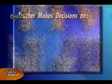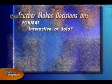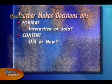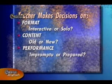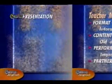And in addition, the test developer has to think about certain decisions that have to be made. What are they? The teacher has to make decisions on format. Will he use an interactive or a solo format? Will the content be old or new? Will the performance be impromptu or prepared? What partnering and or sequencing procedure will be used? Will the presentation be live or taped?